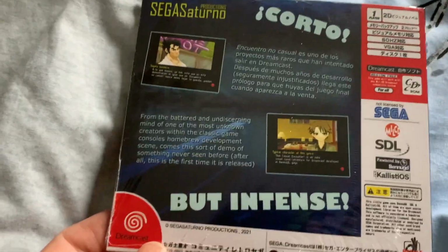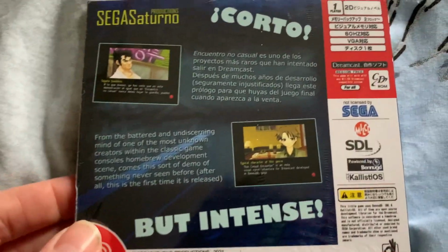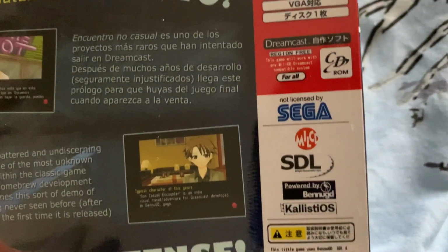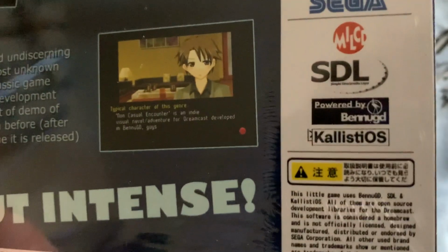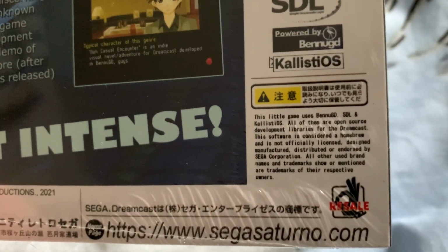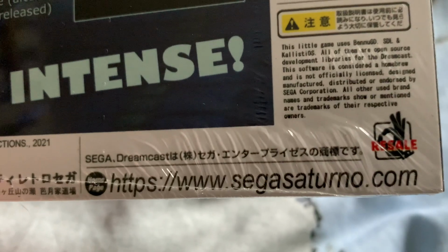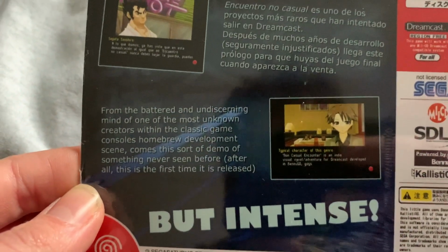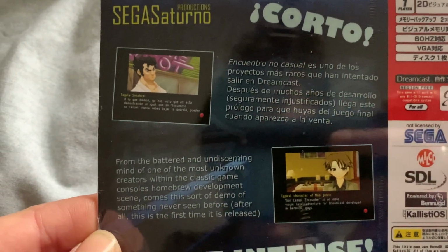I think this might lead on to bigger things in times to come, but as it stands at the minute, this is just like a little sampler, like the Gran Turismo prologue that they released on the PS2 back in the day. It gives you like a general idea of what's going on. On the back of the cover here, you can see that it's got the manufacturer there, SegaSaturno.com, 2021 release. You got English on the back as well.